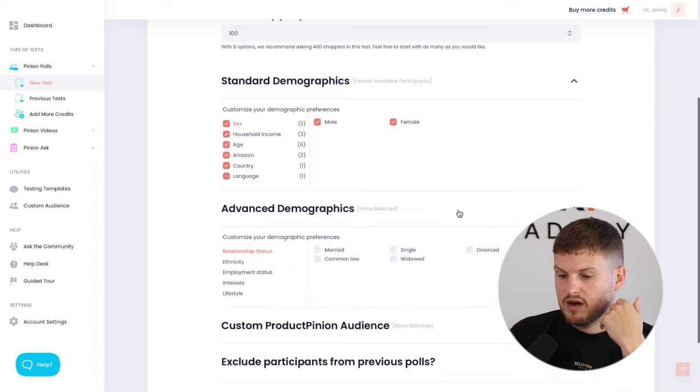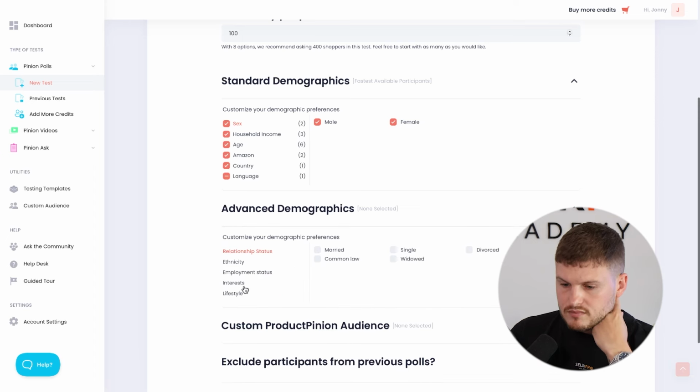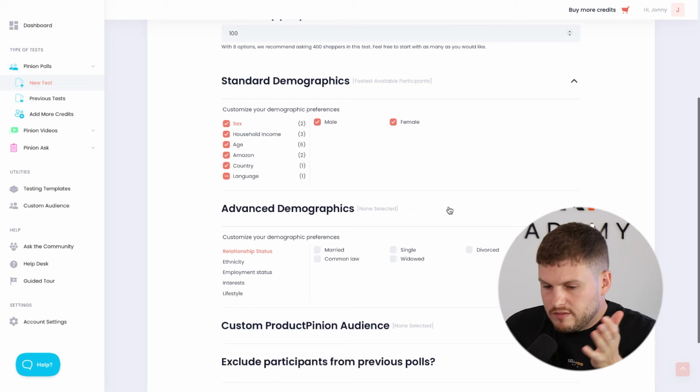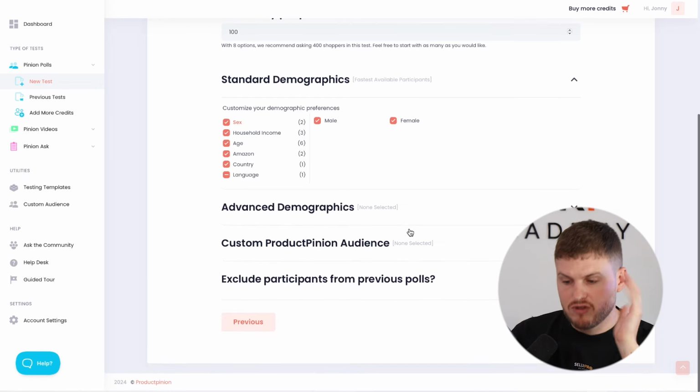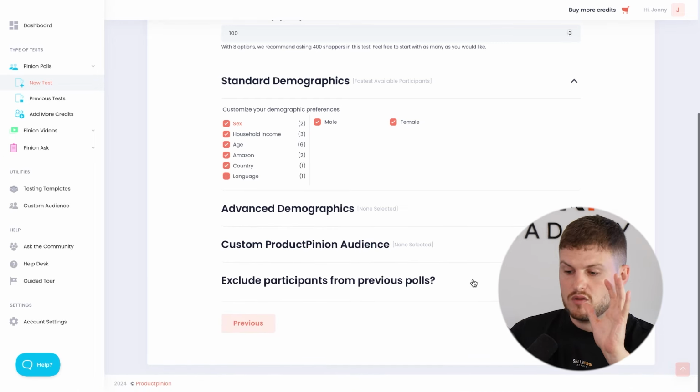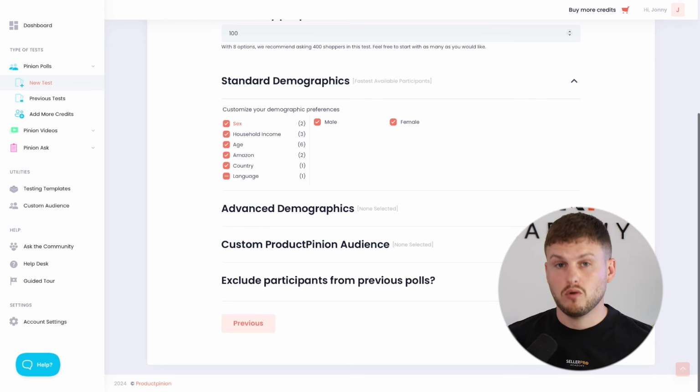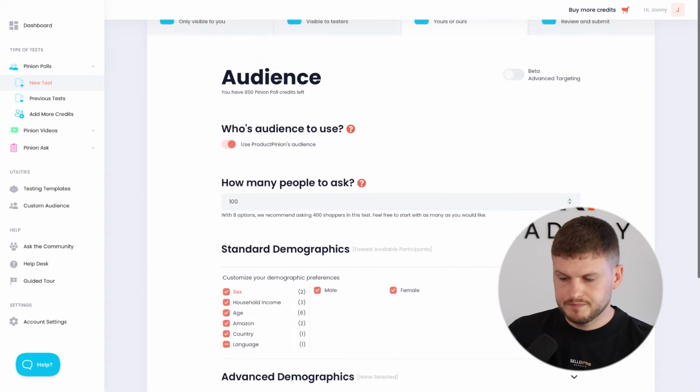I can do advanced demographics if I want to. So like relationship status, maybe we look for just married people. I don't know at this moment in time. Again, I just want to grab the information. The other thing that we could do is if we were doing this test for a second, third, fourth, fifth time, I would exclude participants from the previous polls that I've completed. So I'm not asking the same people a question that could potentially provide a conflict. Okay, so I always want new people each time.